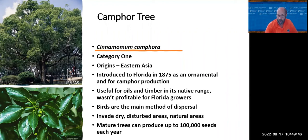Like the slide here says, mature trees, and I know we have a lot of them here in Spring Hill, can produce up to 100,000 seeds per year. So they're prolific, they spread far and wide. They're not really beneficial to native wildlife at all, other than the berries being eaten by birds. They're not poisonous. I'm not sure how nutritious they are.